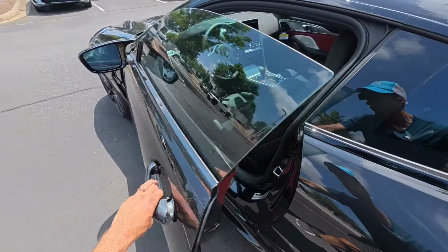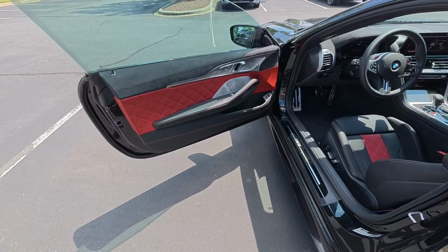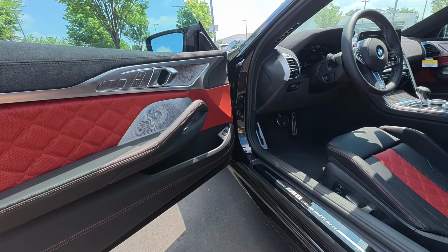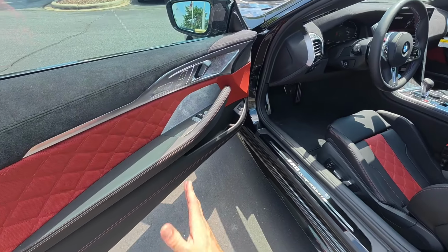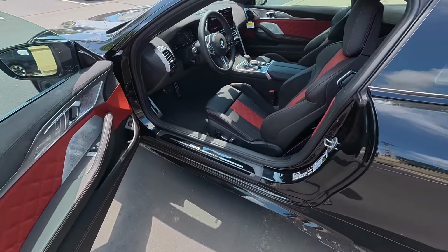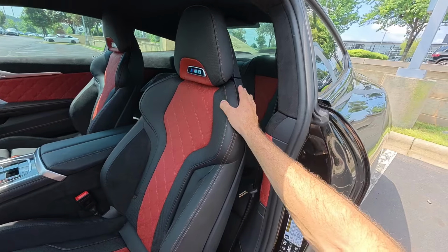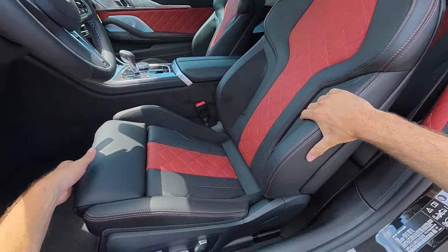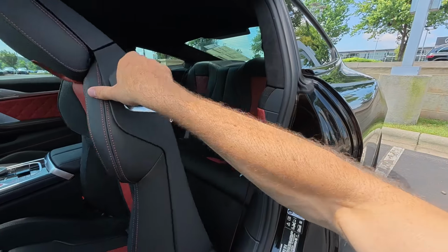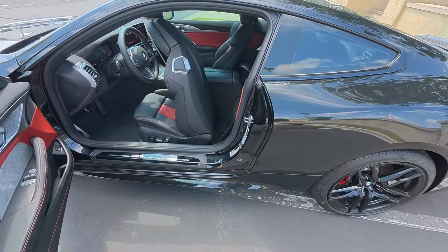Now this is where we get into some very nice materials. Take a look at the door panel with Alcantara, two-tone for the leather, brushed aluminum, Bowers & Wilkins for the audio. You get memory seating adjustments, trunk release, and some more storage. And then a very beautiful design for the seats. With the leather, Alcantara, two-tone design, they are all automatic, minus the one manual release in order to gain access to the back seats.